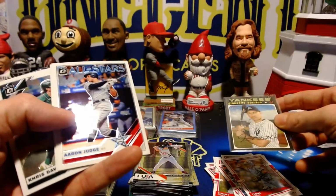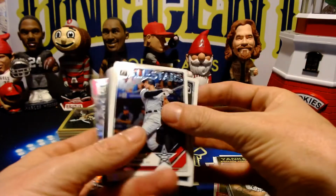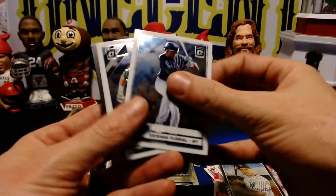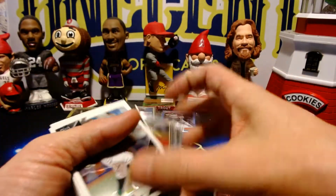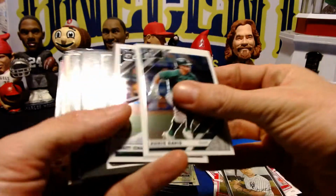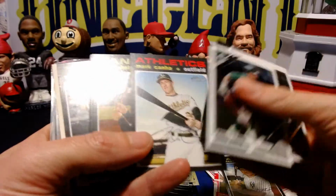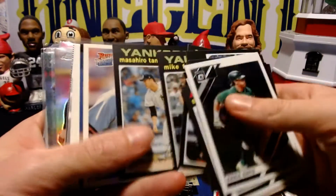Then we have, let's see here. Then we have an Aaron Judge All-Star, like that one. Estevan Florial. So I had the Yankees again, it looks like. Then we go to the A's. Davis, Chapman, Murphy. Urshela, another Aaron Judge, Mike Ford, Tanaka.